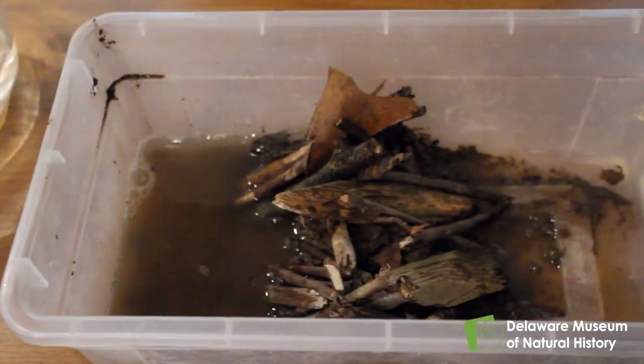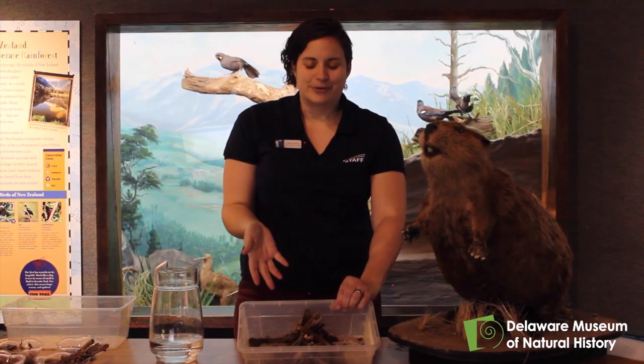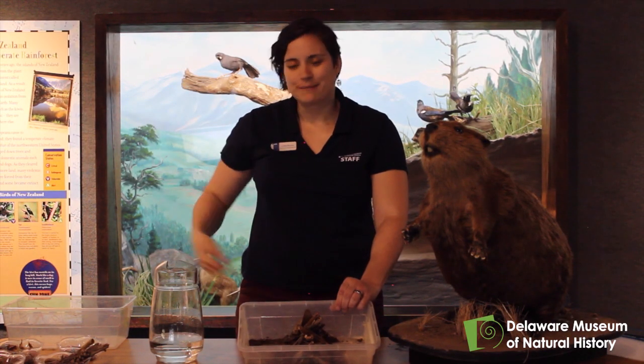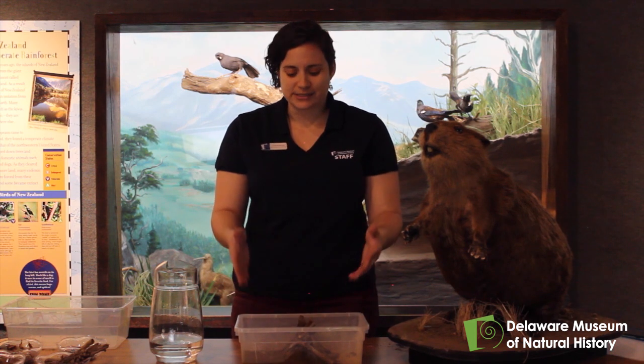If you guys can see, it looks like it's holding. Yes, success. So we built a beaver dam here with some pretty basic materials, just like a beaver would in the wild. This is what scientists have to do. They have to come up with solutions to help our environment, to help recreate, I should say, a wetland again. So this is your problem. Be a scientist, see how you can create a dam to help create a wetland.